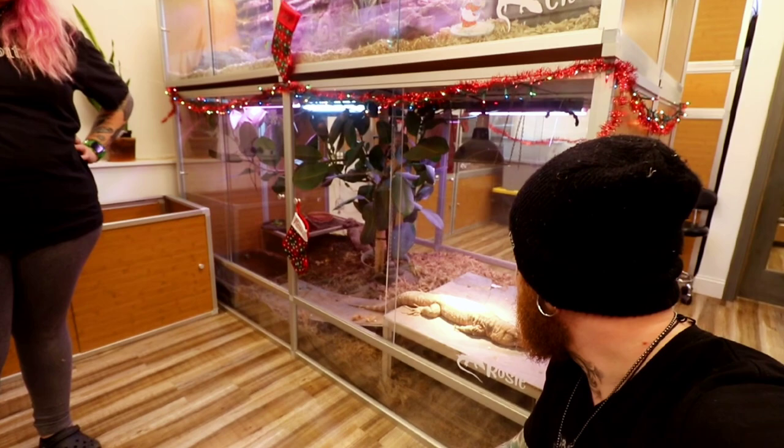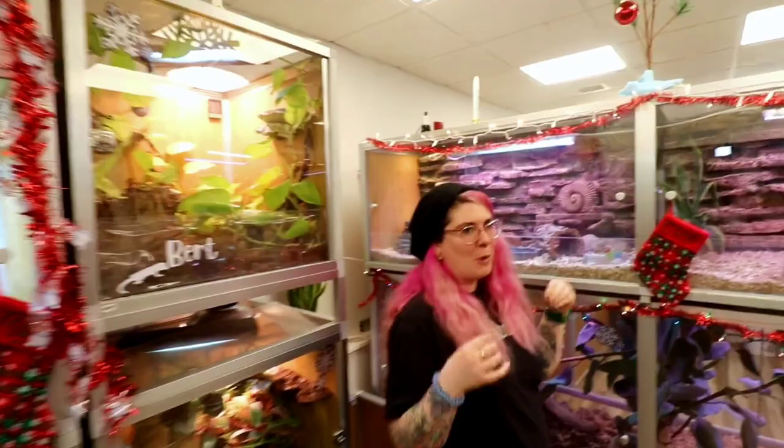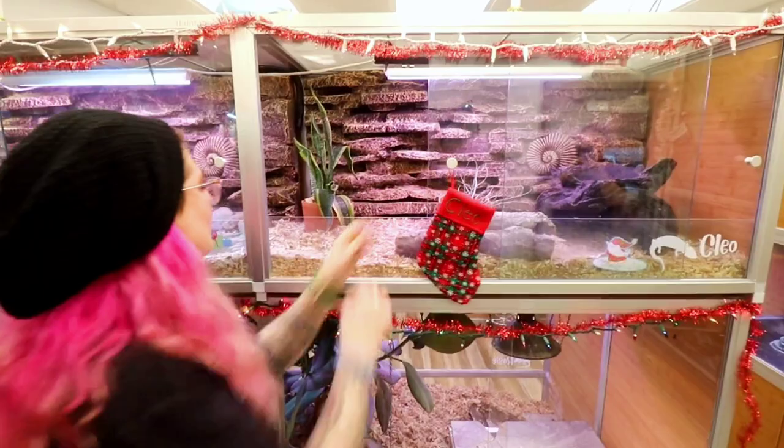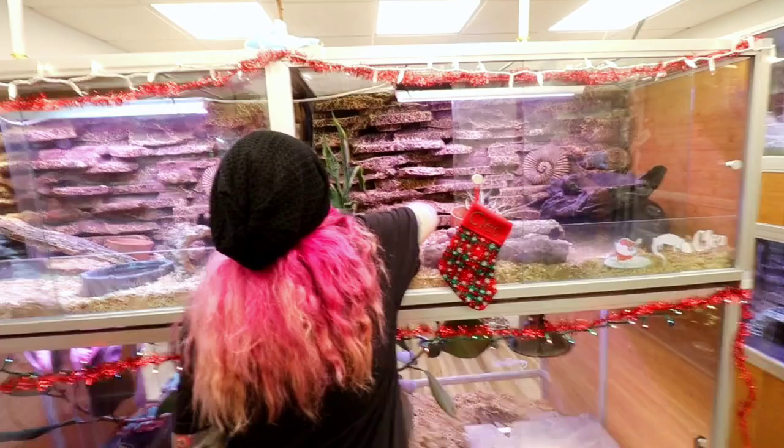This is really cool. What we got going on right here? So here is our length extension kit. We have put two 4x2x2 enclosures together to make an 8-foot by 2-foot by 2-foot enclosure. And our inhabitant is a blue tongue skink named Cleo. Let's see if we can pull this baby out. Is she here? Is she right here? No, she's not. Yeah, that's gotta be the one problem having these absolutely massive enclosures, finding the little dudes in here.